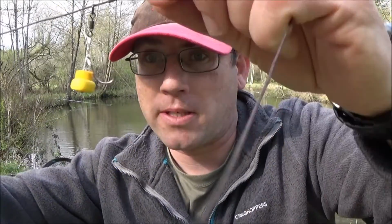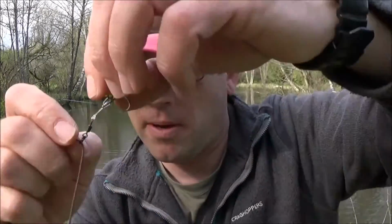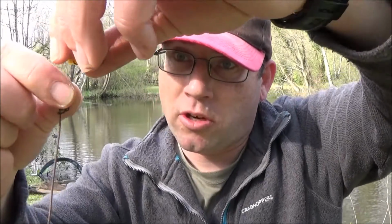Is a little tiny micro chod rig, basically, using yellow corn and a little bit of yellow foam just to pop it up just off the bottom. Got a decent sized duck on there, a little bit of 20 lb, and that's just to try and hold it out of the silt and all the crap on the deck. If you look over my shoulder there, you should be able to see my bait and spoon around about there.